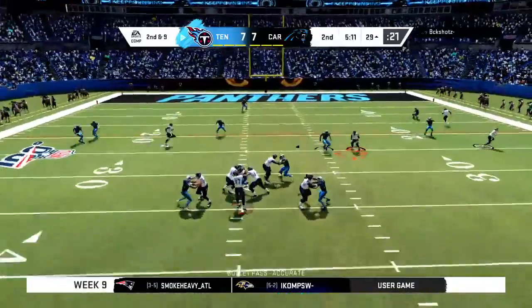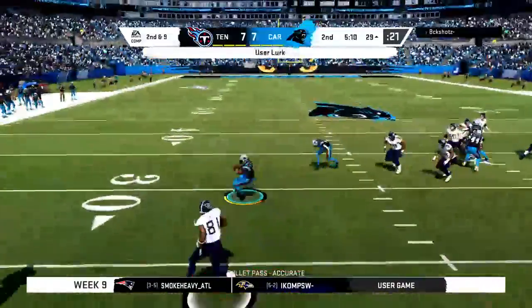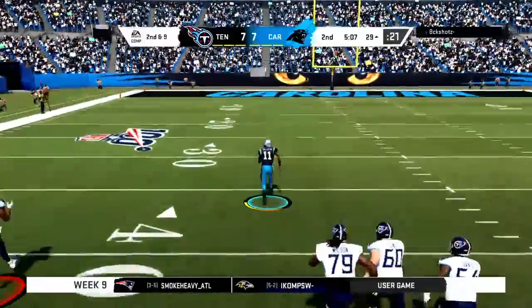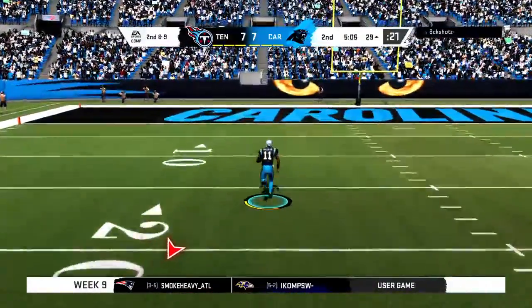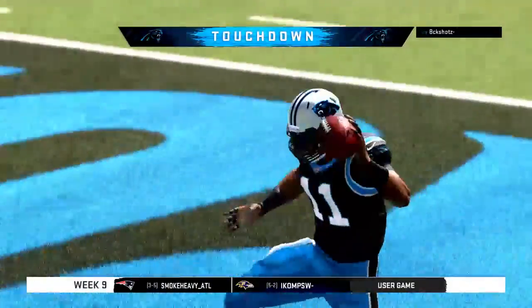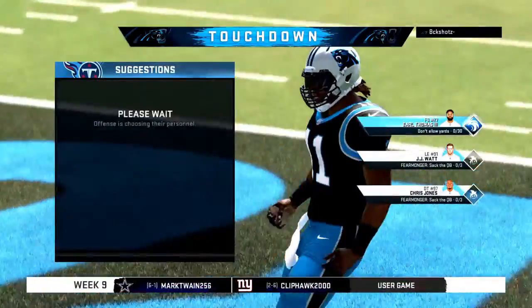Looking to throw again on 2nd down. Tannehill. The Red Sea parts, and there he goes. 20, 10, and he will score. Touchdown, Panthers.